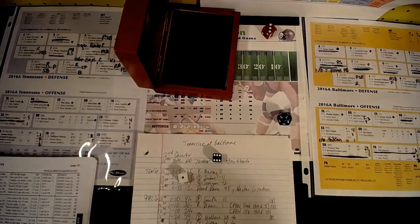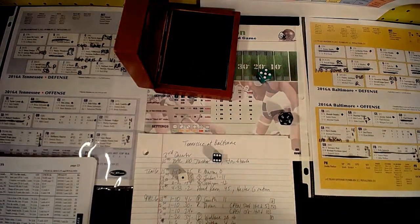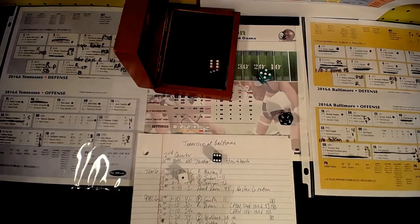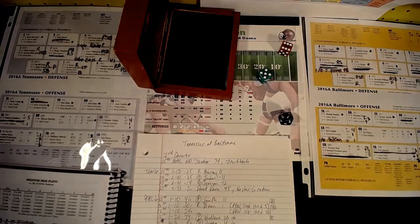Okay, so I think we're going to have to go a little more aggressive here with the passing game with Tennessee. So it's 5. And they're going to go with a medium pass to Andre Johnson against a blitz. Medium against a blitz. So the blitz has not been favorable to them so far. Baltimore is a pretty aggressive defense here.